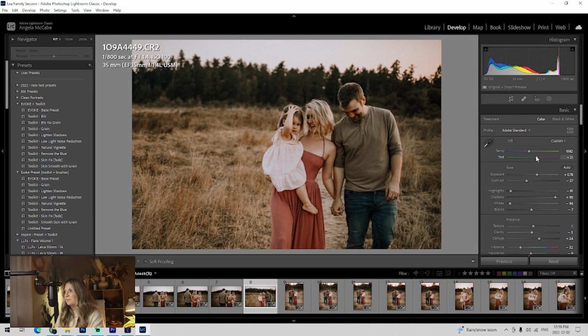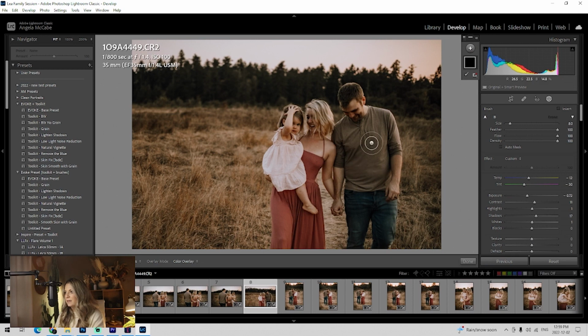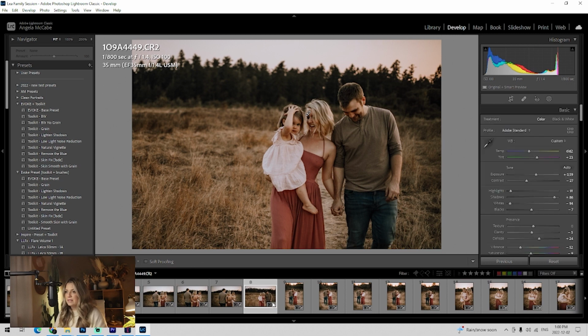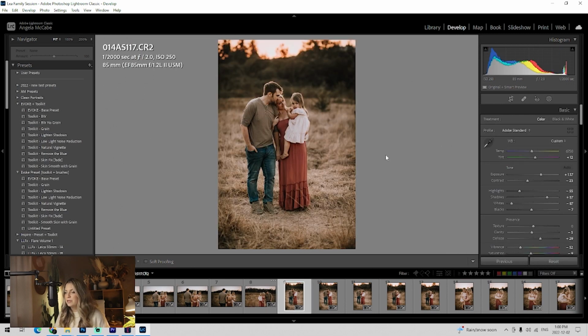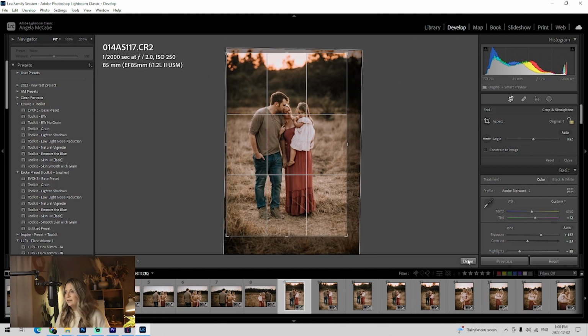Like this one, I maybe make a little bit more magenta, bring down my exposure just a little bit. And then also I'm going to do a little bit of brushing on here. I'm just going to start with a fresh brush, brush on there and there, bump up shadows a little bit, exposure. There we go. So I'm going to go through and just do some brushing and some cropping where it's needed.